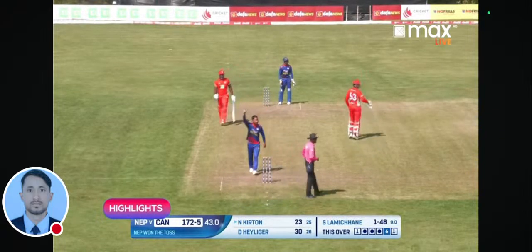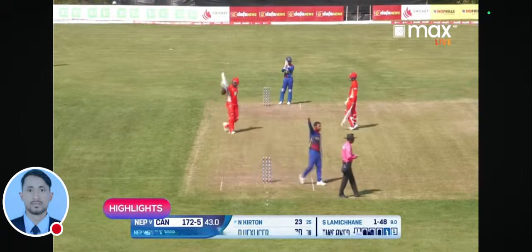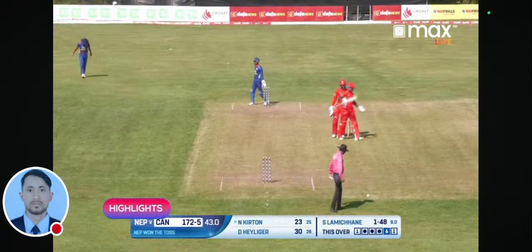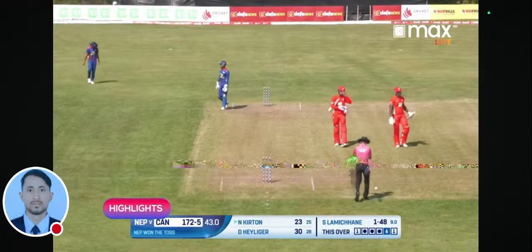Half a chip shot towards Bhurtel, who's going to take the catch. Clever bowling from Lalit Rajbanshi. Didn't want to allow him to free his arms, and he's ended up really just giving it away.